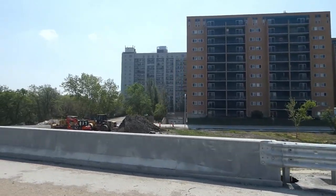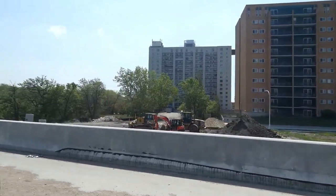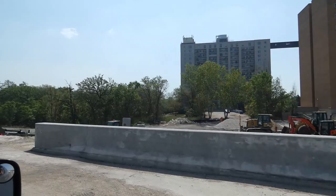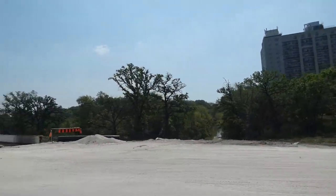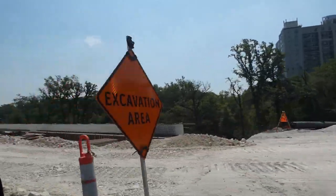This is an example of a condo. All these high-rise buildings are condos, and you can get them for 1,100 for a one-bedroom, or 1,300 for a two-bedroom condo.